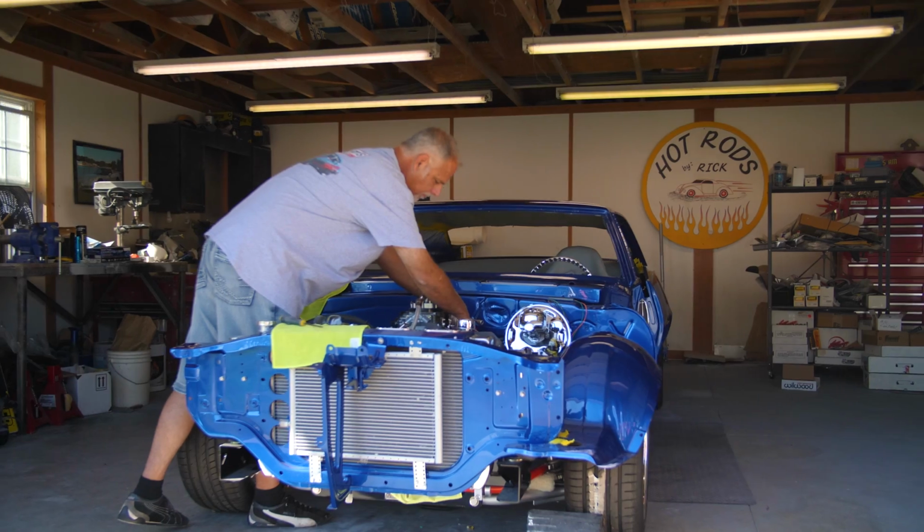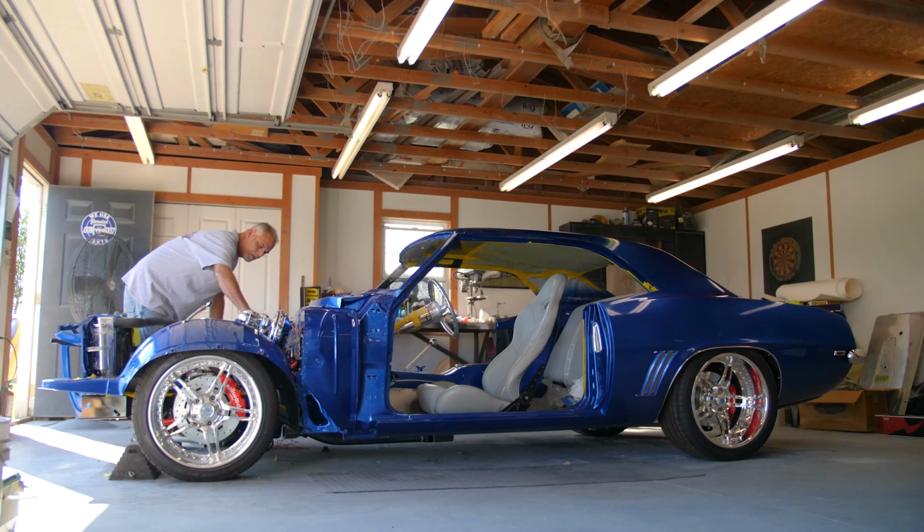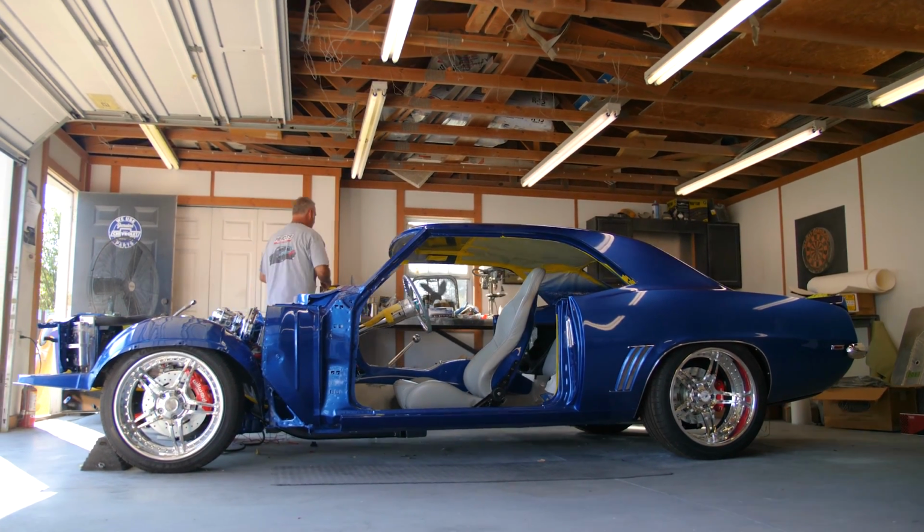My name is Ricky Boothe and I live here in Lynchburg. I've got a time-consuming hobby, and it's basically building and restoring hot rods, muscle cars, motorcycles, RC cars, anything associated with any kind of gears and gasoline.